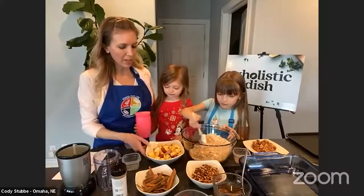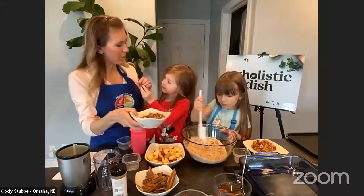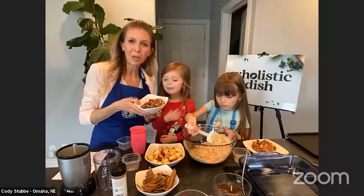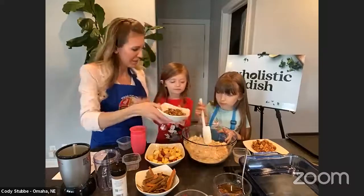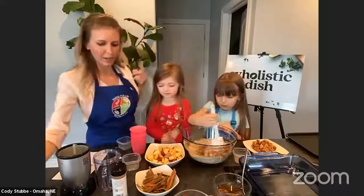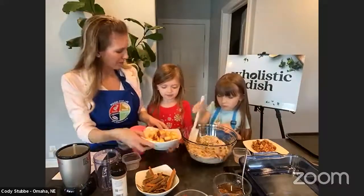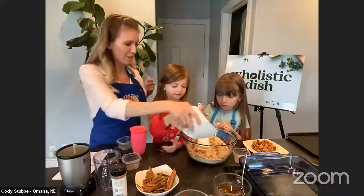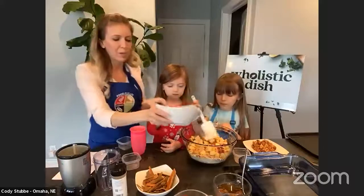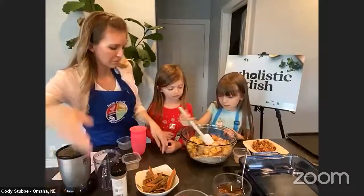All right. So next we're going to add in 1 cup of chopped pecans. Do you want to help me? Great job, Nora. Okay, and then what do we have here, Nora? Apples. Do you remember how many? 2. Right, just 2 apples. And you can chop them up as little as you want, but bite-sized works well.